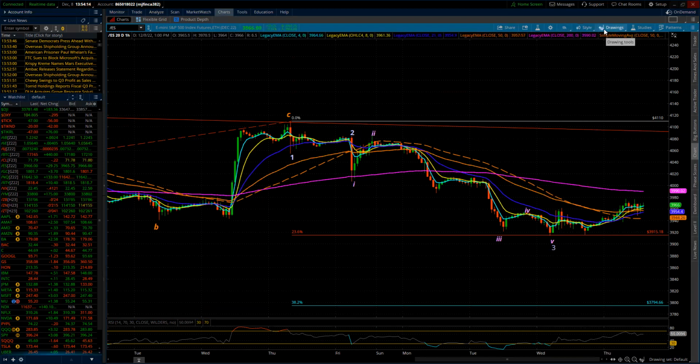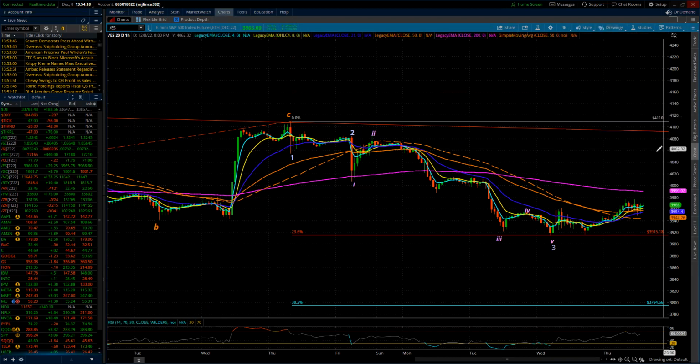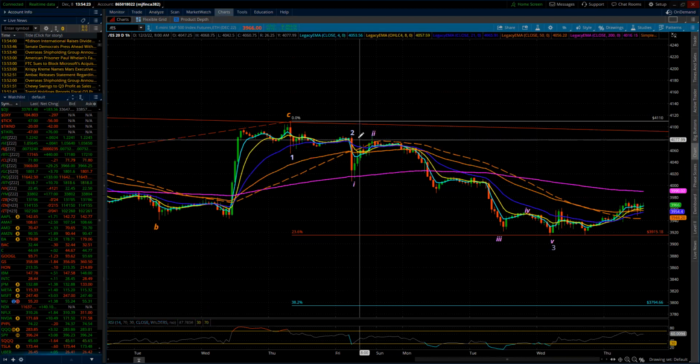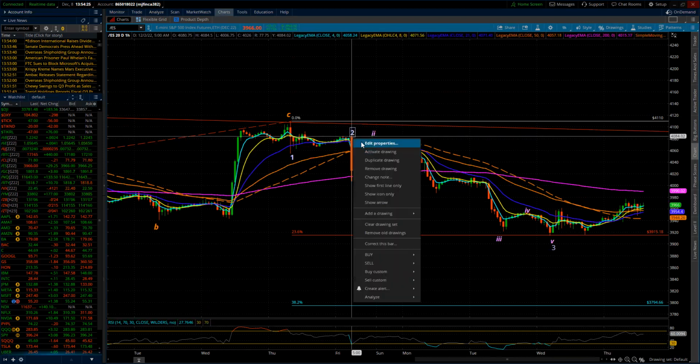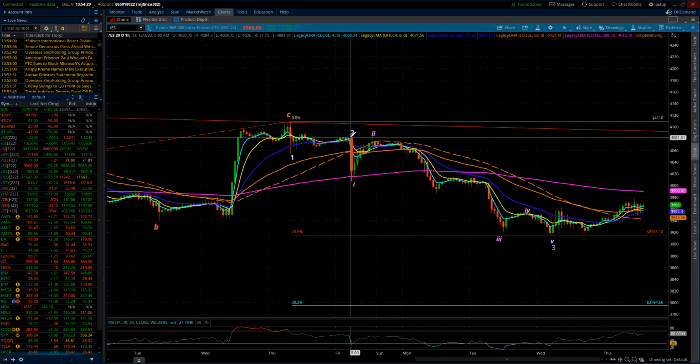Now, I want to put in back up so we can take a look at the retracement levels for this fourth wave. Because again, that's really what I think we are still. Oops, wrong. I didn't want to do that.